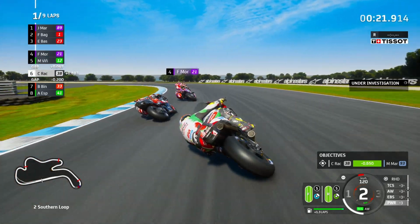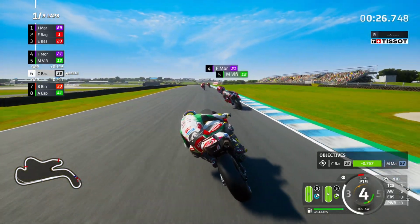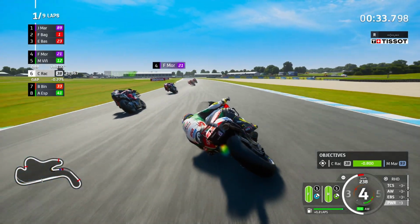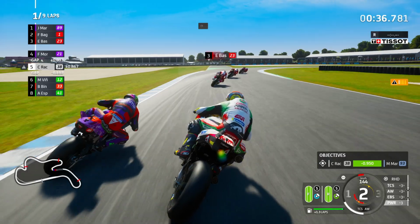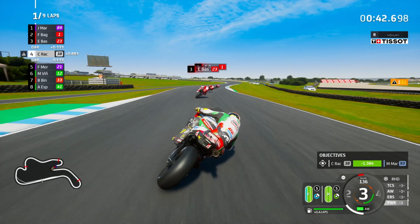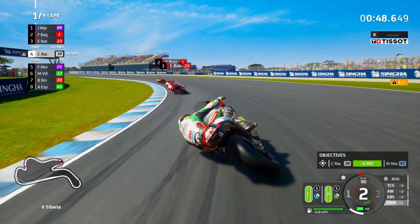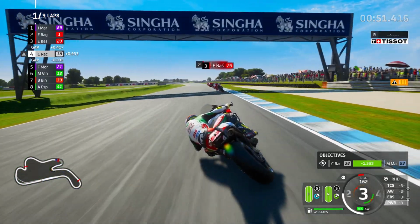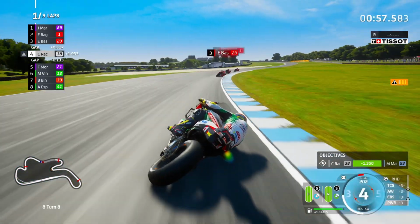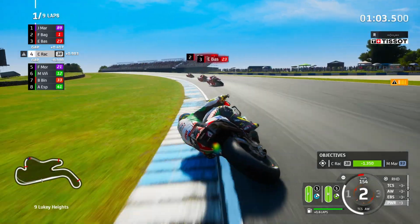We're going to be taking some alternate lines here. We're already sitting in 6th place. Diving down. Oh, there's been an incident. We've got a warning call. Yeah, and we're in a similar position to where we were in the sprint race, behind these 3 at the front.